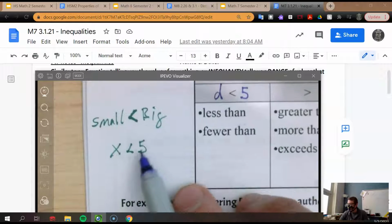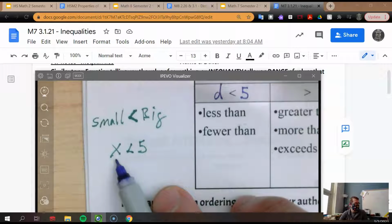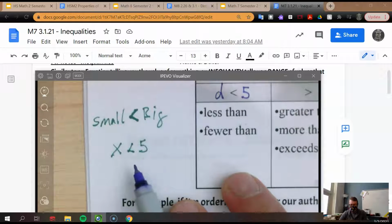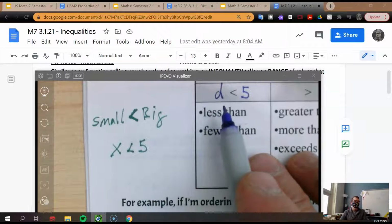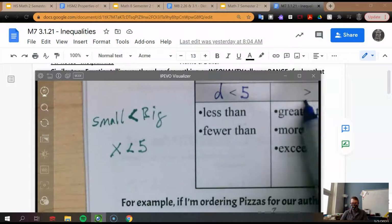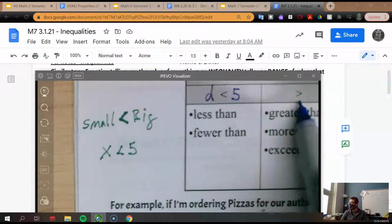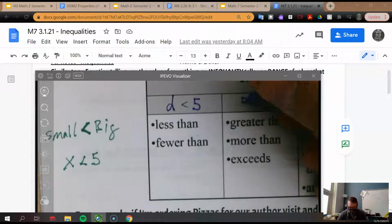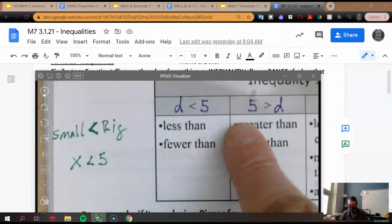So we normally use X, though, instead of D or F or J or K, and you might use one of those other letters, but we often use X. So I might, instead of saying D is less than 5, say X is less than 5. Now, what's really, really tricky about inequalities, I can say the exact same thing, but use this symbol. I just flip the whole thing around, and I say 5 is greater than D. This is the exact same thing as that.